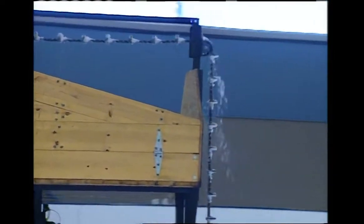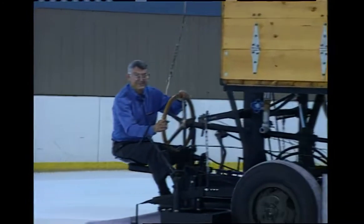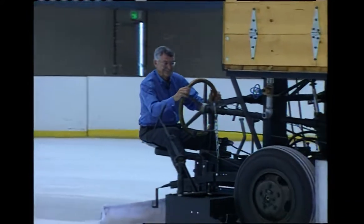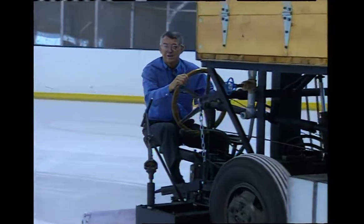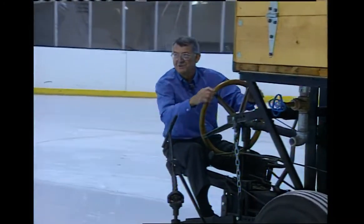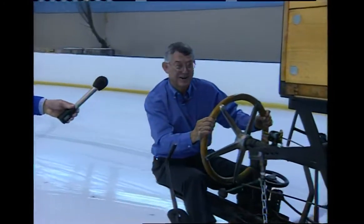Well, we get the idea. What was the reaction when they first saw something like this out on the ice? Did they think he was crazy? Well, he did, particularly even trying to do it. They thought he was crazy, but he finally was able to put it together. A lot of people doubted that he had the capacity to do it.